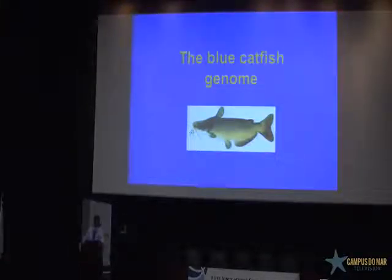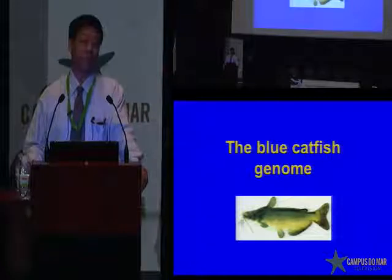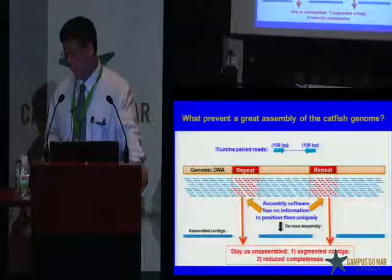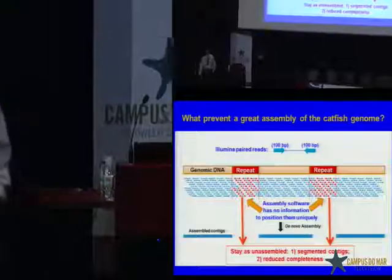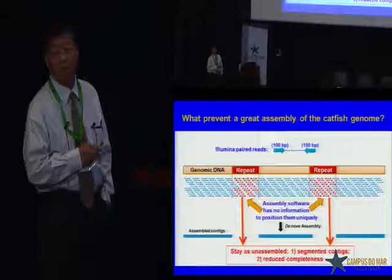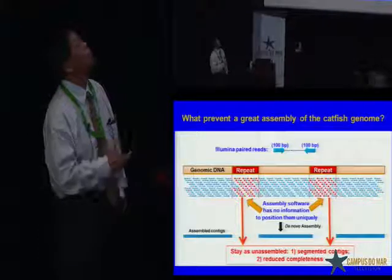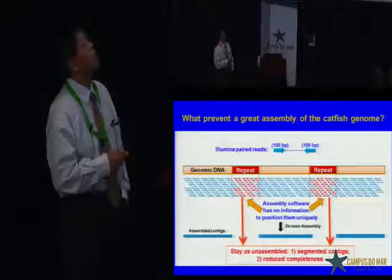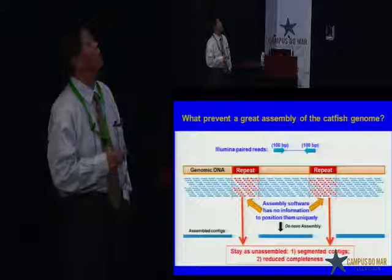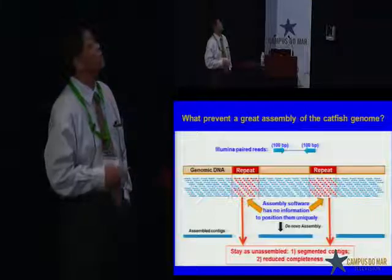However, we did learn a lot of lessons in such an experience. When we started with blue catfish sequencing, we were much better prepared than last year and saved a lot of money. Partly through the channel catfish sequencing, we learned that the reason that we cannot put together is mostly because of repetitive elements. So for instance, here, it's a contiguous DNA sequence, but you have two stretches of repetitive elements in this example. Because it's a repeat, computer software has no way of knowing it's coming from here or it's coming from here.